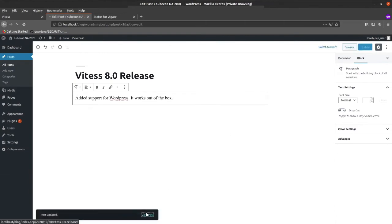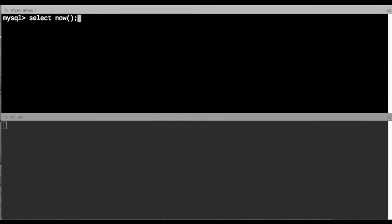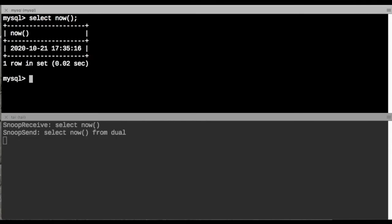Now I want to talk about what Vitess does behind the scenes to create this illusion. Here I had a setup where the top pane shows the queries I'm executing against Vitess. And in the bottom pane, you can see the queries being received by VTGate and the queries that VTGate sends to the tablet. Now, if we're dealing with a lot of data, we don't want to see all of it in one go. So we're going to use limits. That's going to show us the data.